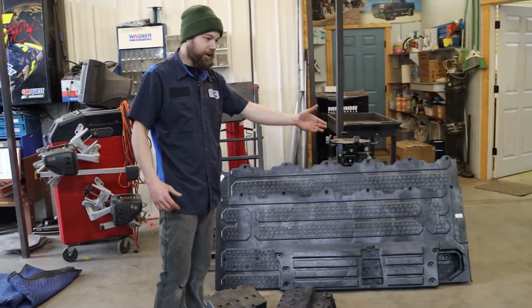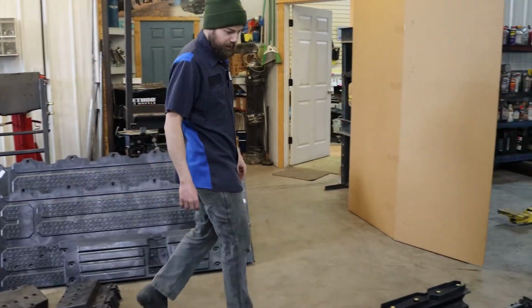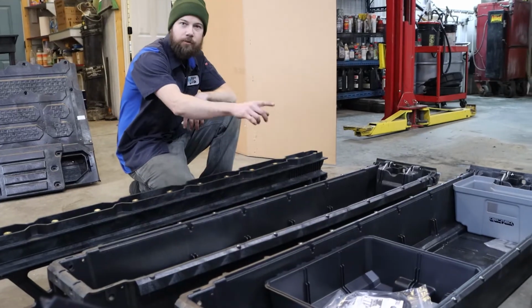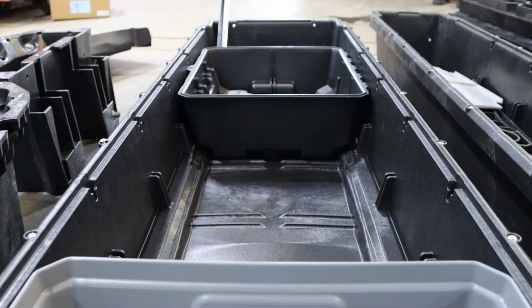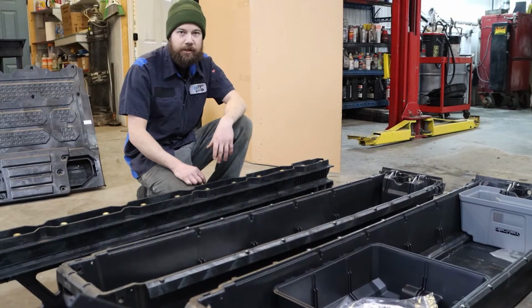These are the parts laid out right here. That's the deck system right there, really strong, really high quality plastic. You got the supports right here. This is the middle support, and then you got a small drawer and a big drawer, as well as some ammo cases over there. So all this is really high quality stuff, really durable plastic. Like I said, to help store any gear for anything you might want to do.